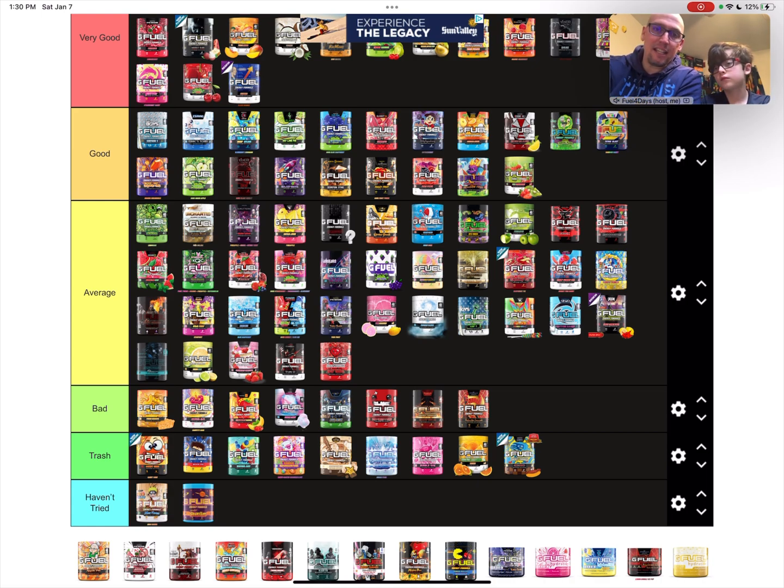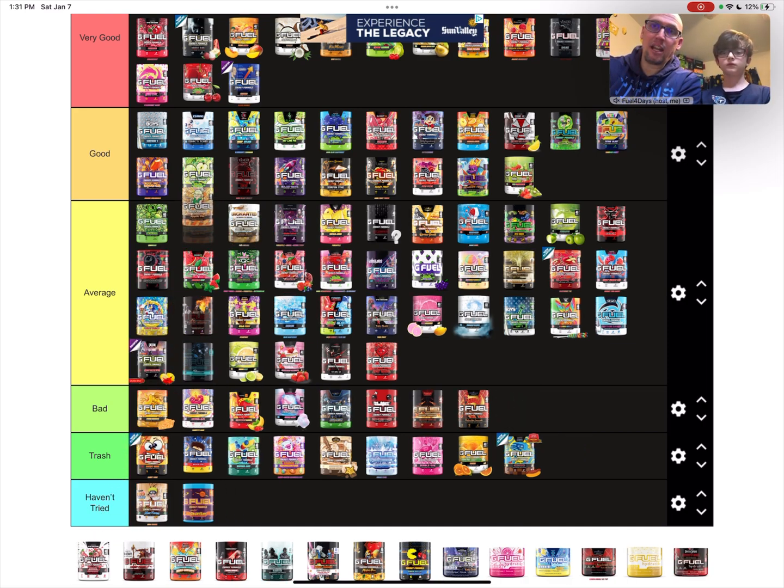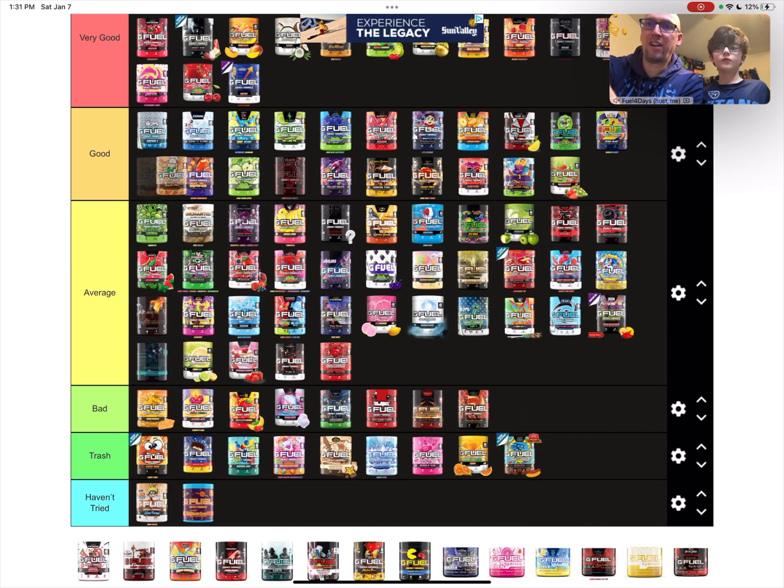I think since it's in the good category, and I actually don't like it in milk. It makes it taste like a sweet apple milk. I think it's better in water. Seriously? Yeah. But it's still good. I think I would have it over Orange Vibe, over Tetris Blast, but not over Strawberry Limeade.